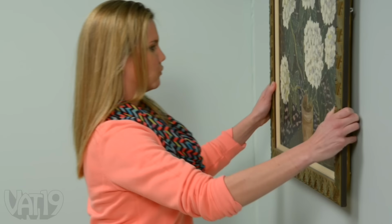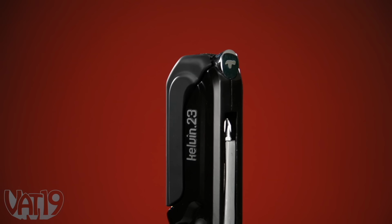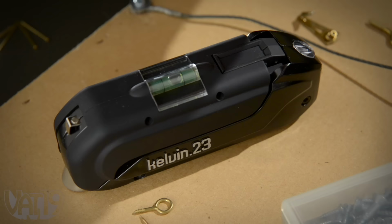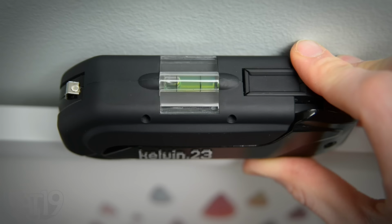And my toe's broken. So leave the toolbox on the shelf and reach for the Kelvin 23 Urban Multi-Tool. The compact cast aluminum frame houses loads of handy functions, including a 6-foot measuring tape, a screwdriver with 16 common Phillips, flathead and hex bits, a surprisingly handy hammer, and a bubble level for getting that picture frame perfectly straight.